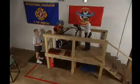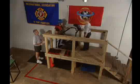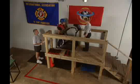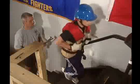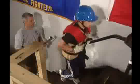You will walk on the step mill for 3 minutes and 20 seconds. Immediately prior to the initiation of the timed candidate physical ability test, you will have 20 seconds to warm up on and become familiar with the step mill at a preset rate of 50 steps per minute. This 20-second warm-up is not counted in your total test time.